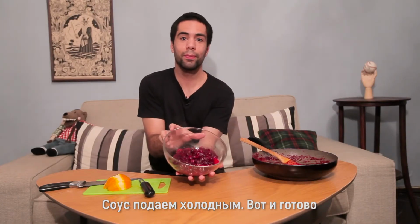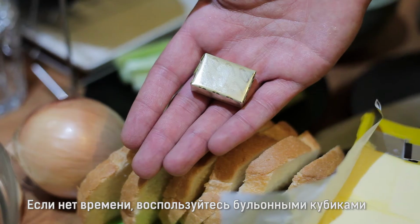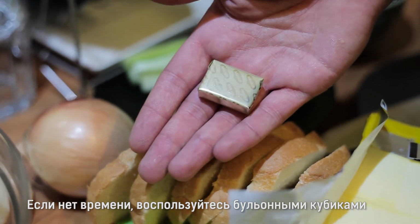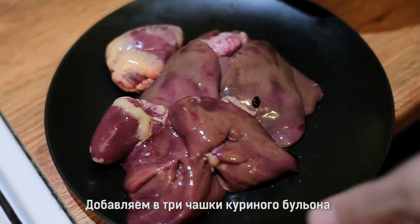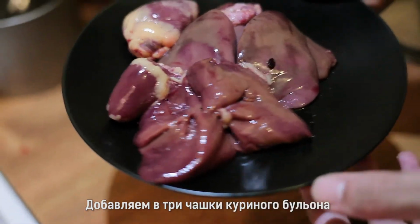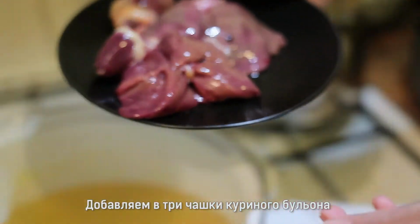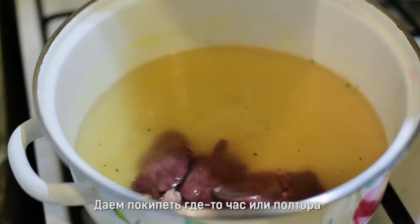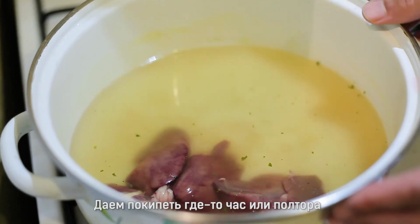There we have it. And some chicken bouillon. And if you don't have time, you could just use a bouillon cube and prepare your chicken broth that way. And so now we're gonna add some turkey liver and turkey heart to some chicken broth in about 3 cups of broth, and just let that simmer for 45 minutes to an hour, however much time you have.